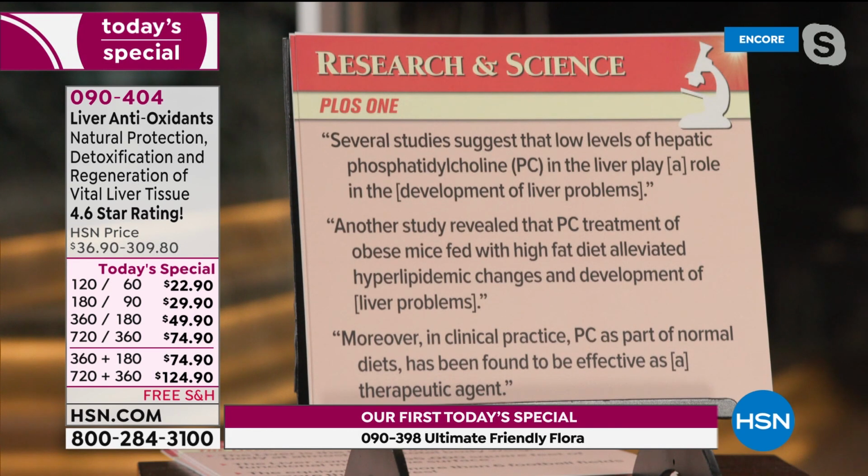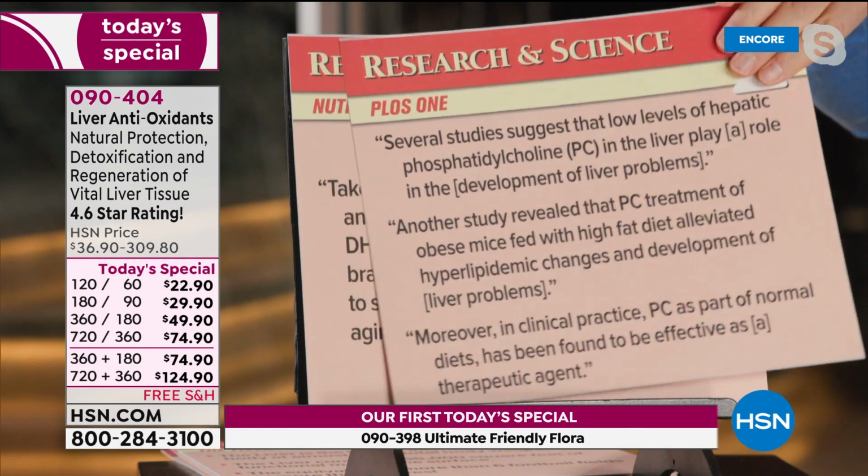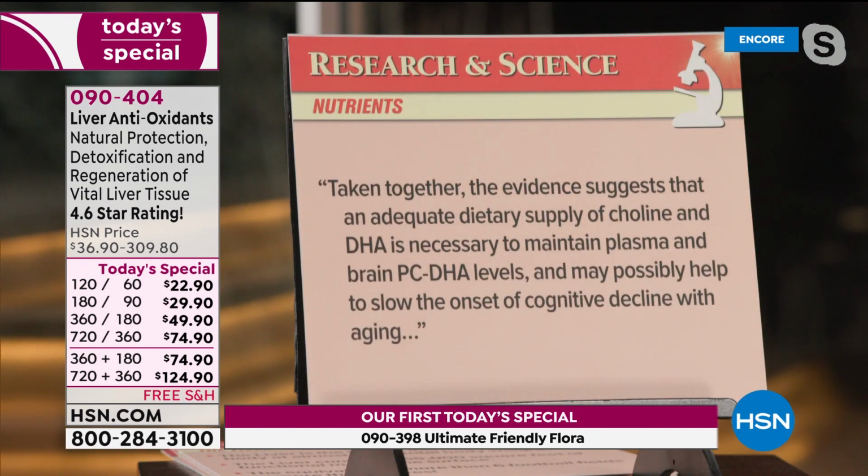From another scientific journal, several studies suggest that low levels of hepatic, that's liver, phosphatidylcholine play a role in the development of liver problems. Another study revealed that PC treatment of obese mice fed a high-fat diet alleviated hyperlipidemic, that's fatty liver, changes. Moreover, in clinical practice, phosphatidylcholine as part of normal diets has been found to be effective as a therapeutic agent. Last one from Nutrients, another medical journal.